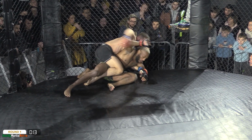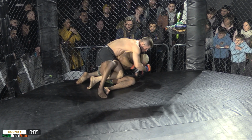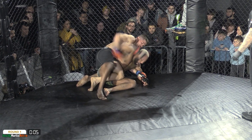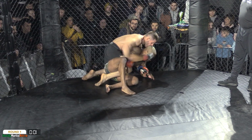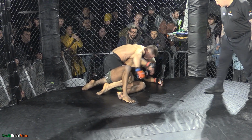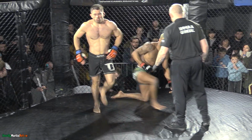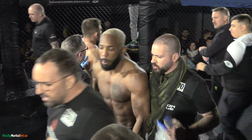Stepping over, looking for the back, and he's got that one hook in. The wrist control, the Dagestani handcuff underneath, making life difficult for Castro, who's just going to ride out the round here. Stay safe. None of these shots are massively impactful, but for sure the most impactful moment of the round was that suplex, one of the greatest takedowns I've ever seen live in a mixed martial arts cage.